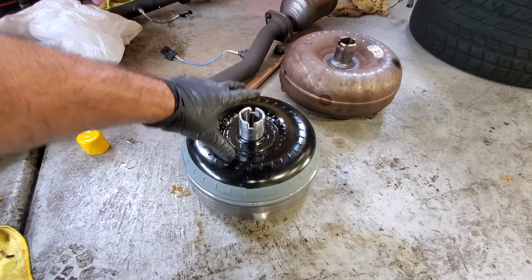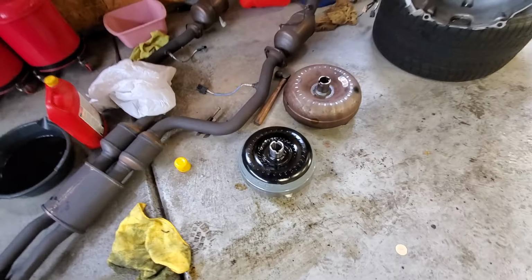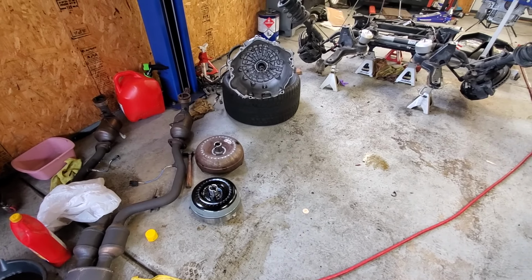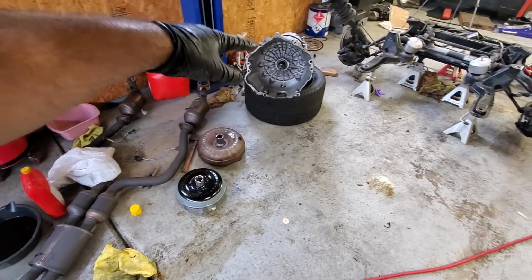This is going to allow the Caprice to launch like a bat out of hell, and it's going to match the camshaft perfectly. So I spec'd out the camshaft and the converter together. I spoke to both companies and they agreed this would be an excellent match, and that's how you want to do it. So let me slide this onto the transmission.